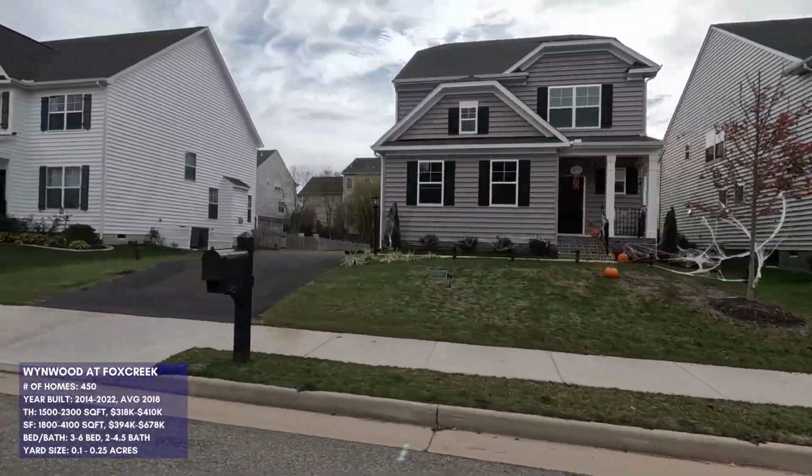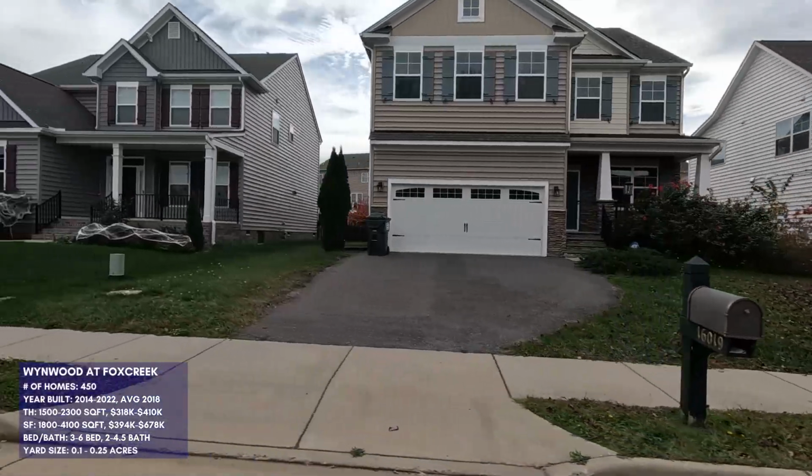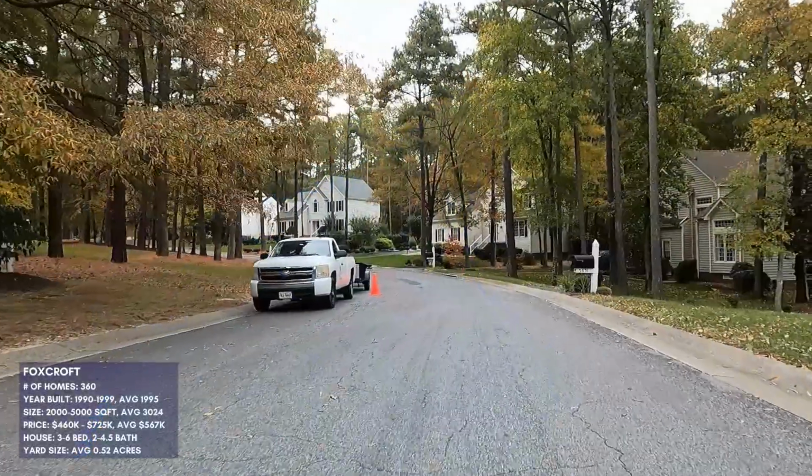Wynwood provides you relatively newer, affordable construction options while still having HOA-provided amenities, but it comes at the cost of a smaller yard. Last, we're headed to the OG of the Foxes, which is Foxcroft. As mentioned, Foxcroft couldn't be any more different than Wynwood.